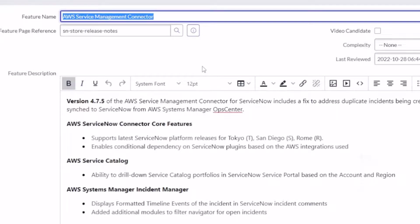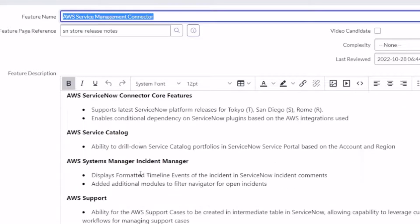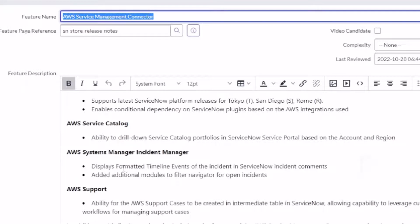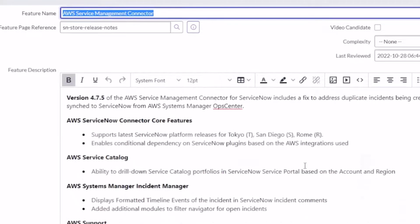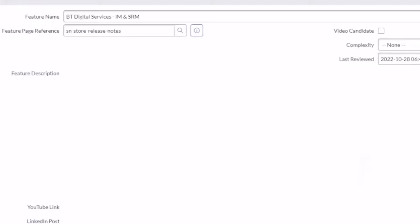AWS Service Management Connector got an update. So latest platform support for Tokyo. So that was an addition to conditional dependency on ServiceNow plugins, ability to drill down the service catalog, display formatted timeline events, additional modules, support cases in AWS. So a couple of goodies there, plus the Tokyo compatibility.